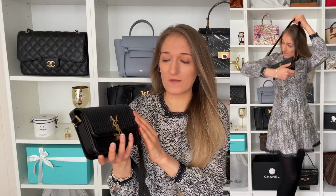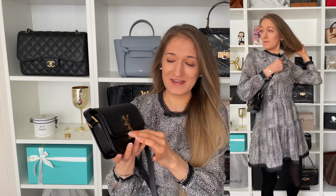If you're interested, give me a couple of months and I'd be happy to film a review and wear and tear, what fits inside and stuff, given that the Solferino itself is still a current design that, as I mentioned, you can purchase at full price in the boutique. Maybe not in the woven detail.